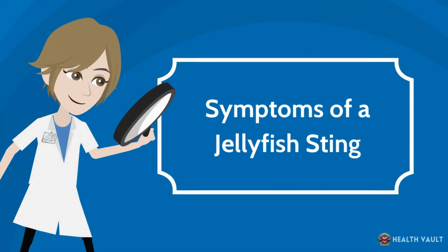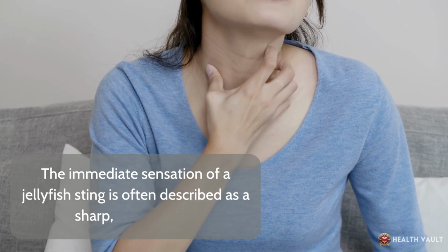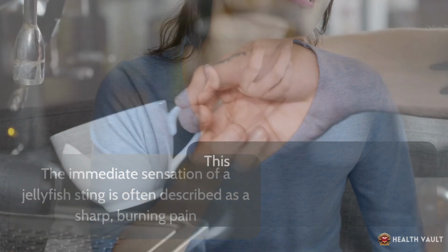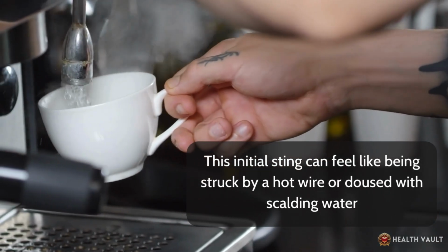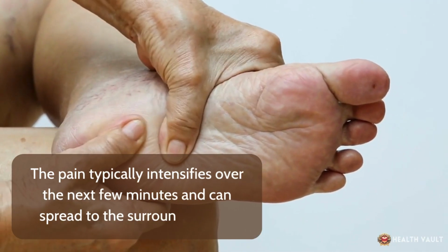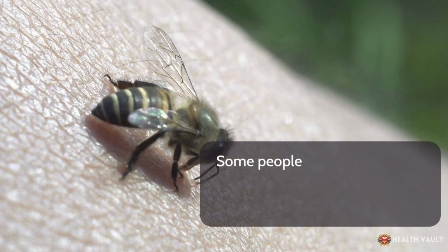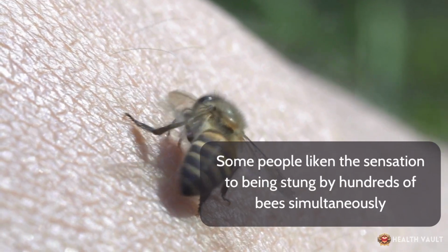Symptoms of a jellyfish sting. The immediate sensation of a jellyfish sting is often described as a sharp, burning pain. This initial sting can feel like being struck by a hot wire or doused with scalding water. The pain typically intensifies over the next few minutes and can spread to the surrounding area. Some people liken the sensation to being stung by hundreds of bees simultaneously.